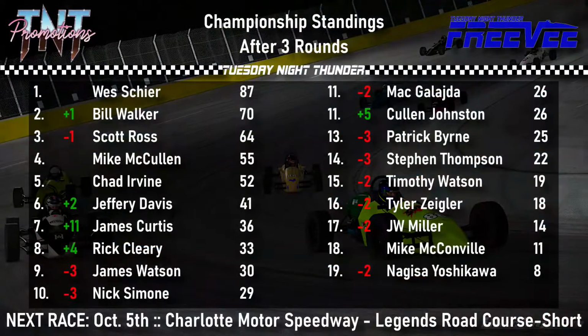of the board. Wes Shire is still your points leader, sitting 17 markers ahead of Bill Walker, who runs in second. Scott Ross, third. Those 2 drivers swapping positions. Mike McCullen and Chad Irvine, your top 5. Cullen Johnston, a big mover last week. The biggest one, though, going to be James Curtis, up 11 spots to 7th after taking the win.